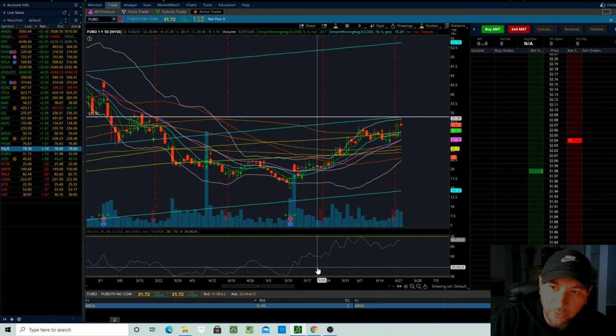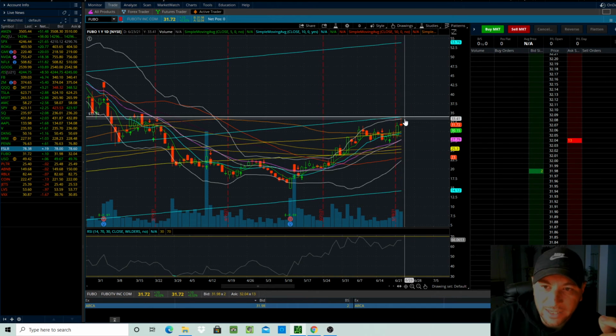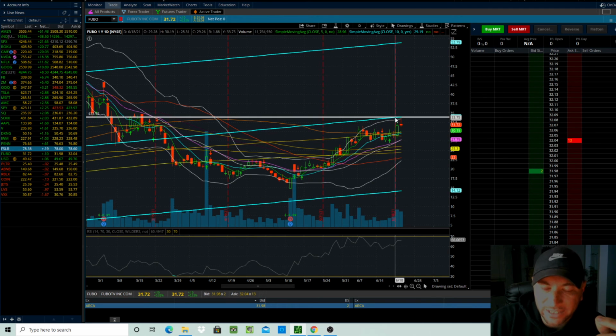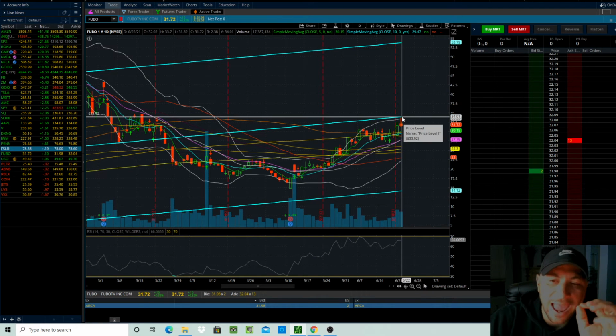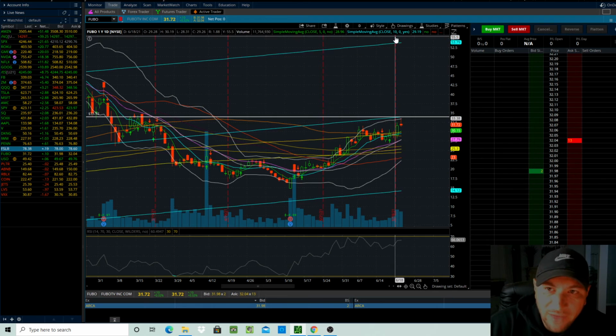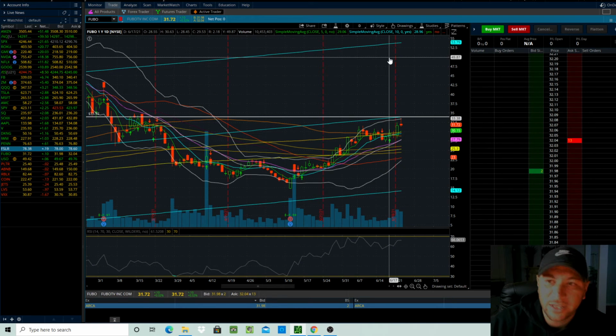In between $33.80 and $34. We want to clear out today's highs. We want to clear out this upper Bollinger Band here and get above this linear regression line here. And I think that is where the macro trade can really start. The next leg up on FUBO, it does not have any more supply all the way into the 50s.